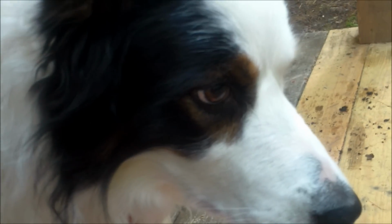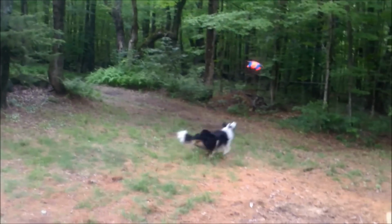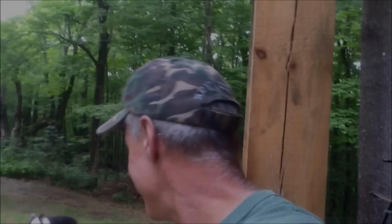And then on this side, Frankie's picture. What do you think, Frankie? Isn't that awesome? Very thoughtful gift. I thank you so much. Oh, he wants his toy. He wants a toy. Go get it. Thank you, Travis. Very thoughtful gift right there.